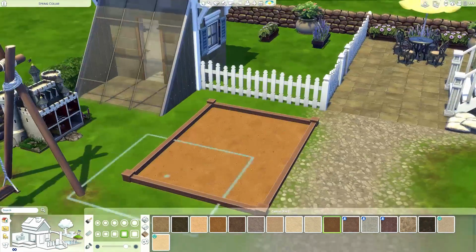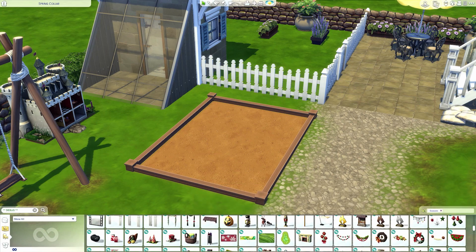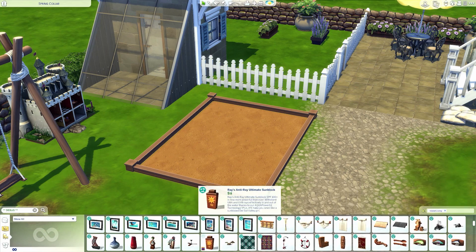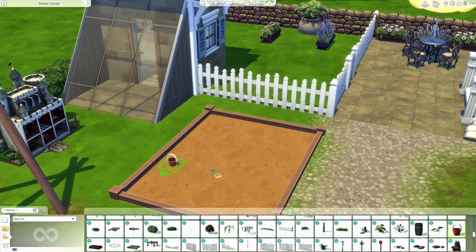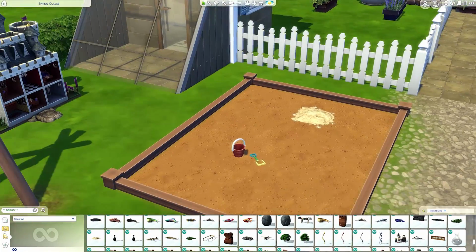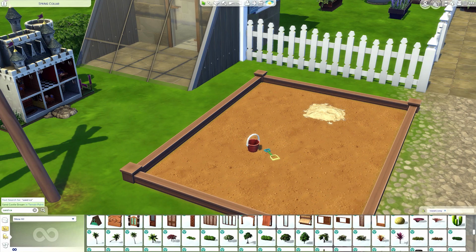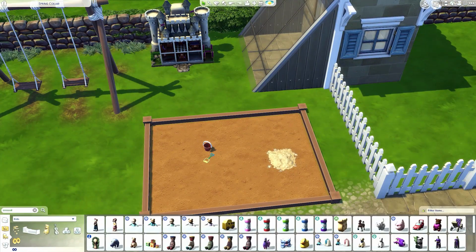And this, my loves, is a little sand pit. I was looking for the debug object where it's a sand castle, but I couldn't find it anywhere. So I ended up just putting down a pile of sand and these little bucket and spade. So if you can find that in debug, then your sim would be able to build sand castles in here, I think. I'm not too sure. Someone will have to let me know.